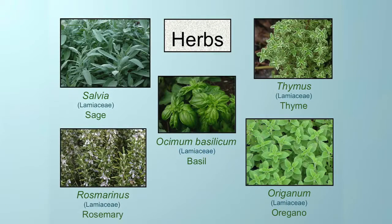And notice one thing, the family on all of these herbs: Lamiaceae. That's all for the same thing.